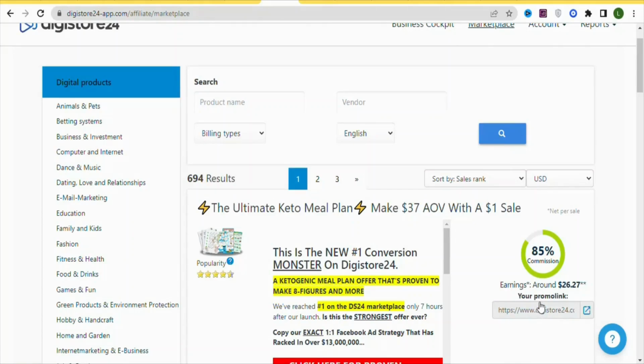But what we are going to be doing in this video is that we are not going to promote the direct link. We are going to build a landing page so that we can capture the emails of our potential customers. Once we capture their emails, we can then send them the link of the product. So even if they don't purchase it the first time, we can send them another email reminding them about the product. Once we remind them for the second time, they might purchase the product for us to make money. So we are going to build a simple landing page so that we can begin promoting the offer.